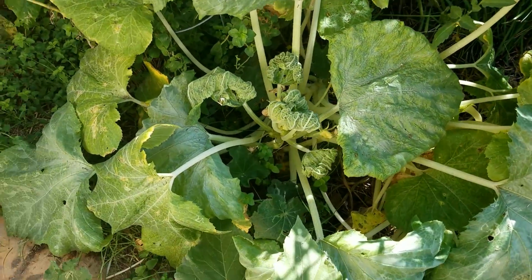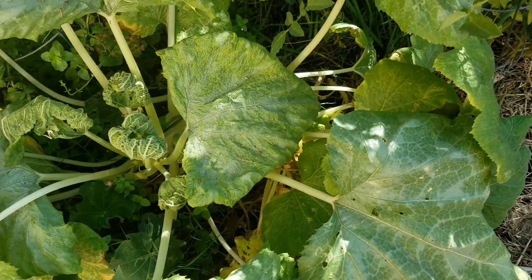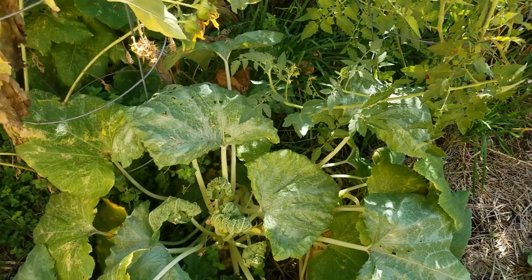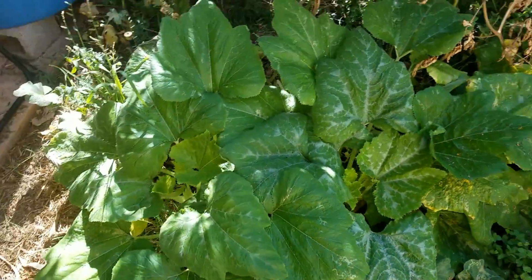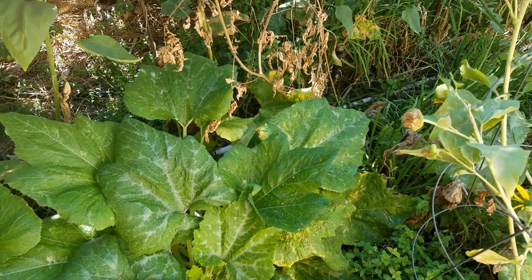Here's one of my last zucchini plants. It's looking like the heat's pretty much got to it too, pretty good. But it's still kicking along. The squash bugs didn't show up this year for some reason. I don't know. Here's another zucchini. This one's doing a little better. He's in a little more deeper shade. I think that helps him.